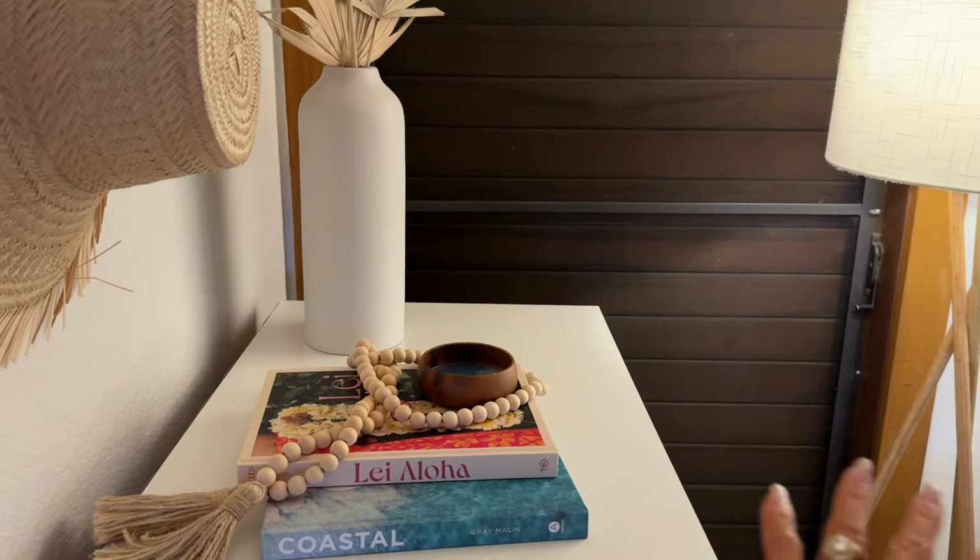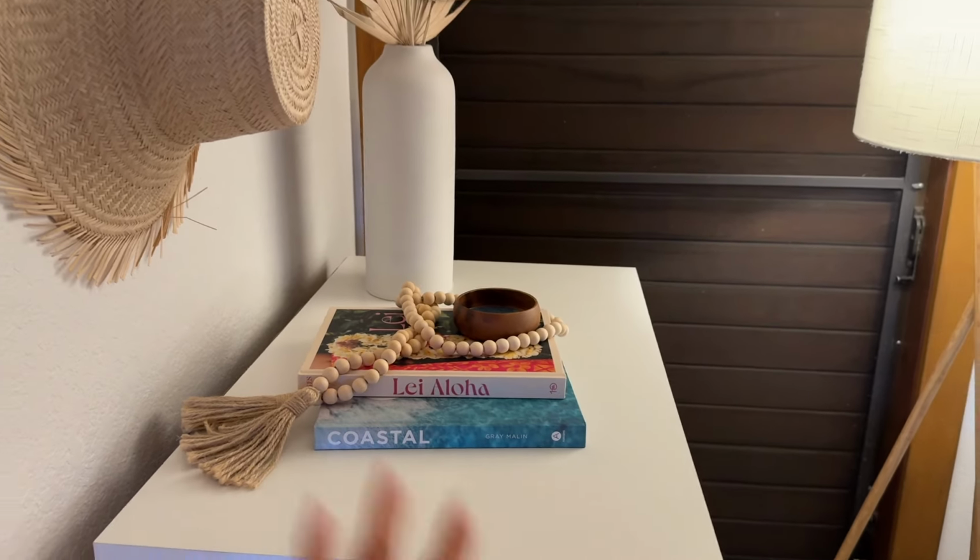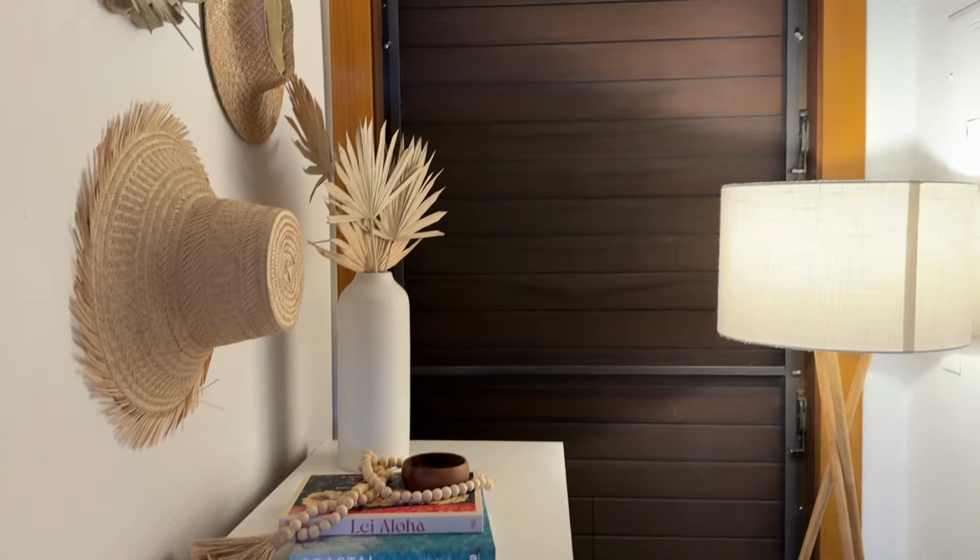Okay, so we just checked into our Airbnb. Guys, it is so cute. I am gonna show you a little tour because it's quite literally the cutest little beachy boho Airbnb, and I'm looking at the ocean right now. It's so cute. Okay, so you walk in and we're in the bedroom right now, but I just wanted to point out how cute these books are. I love beachy coffee table books like that.